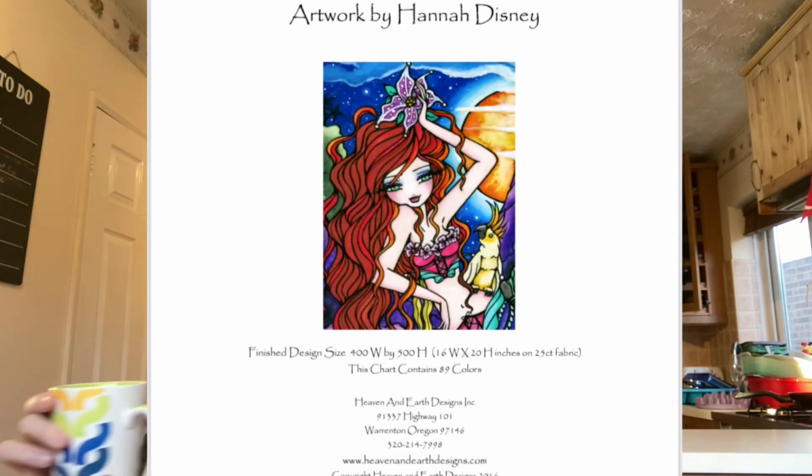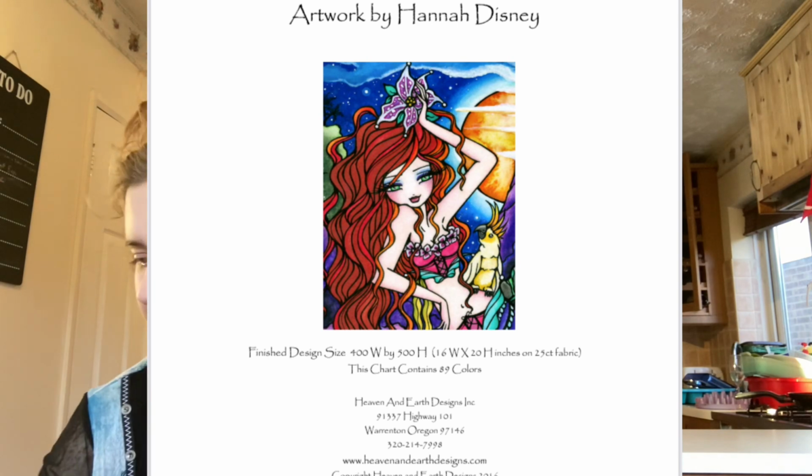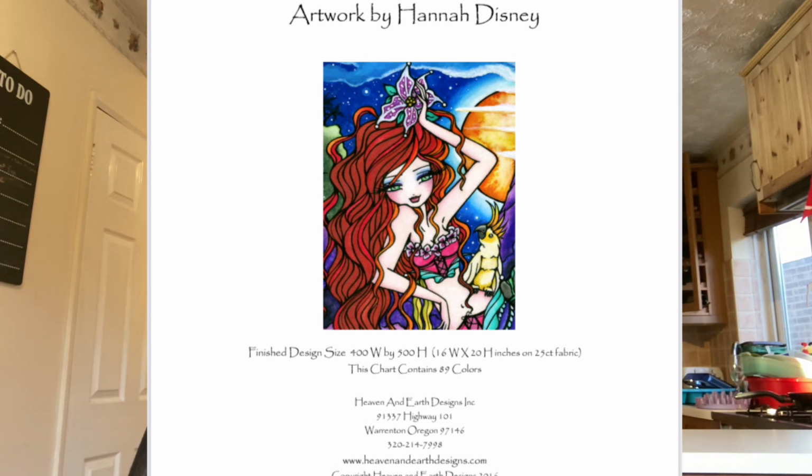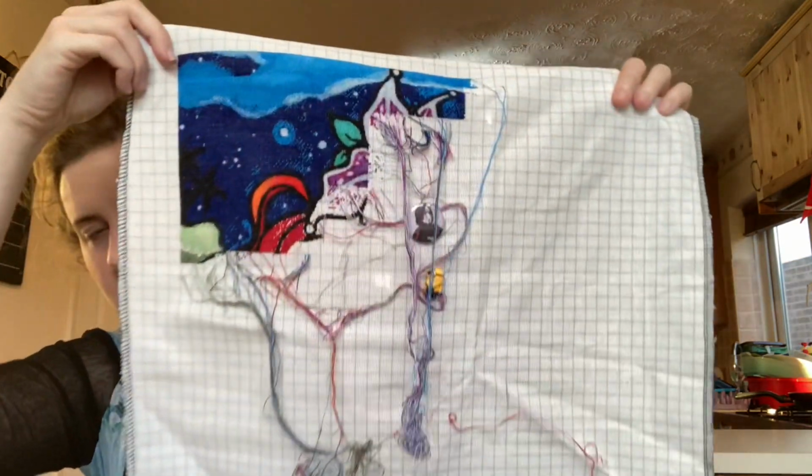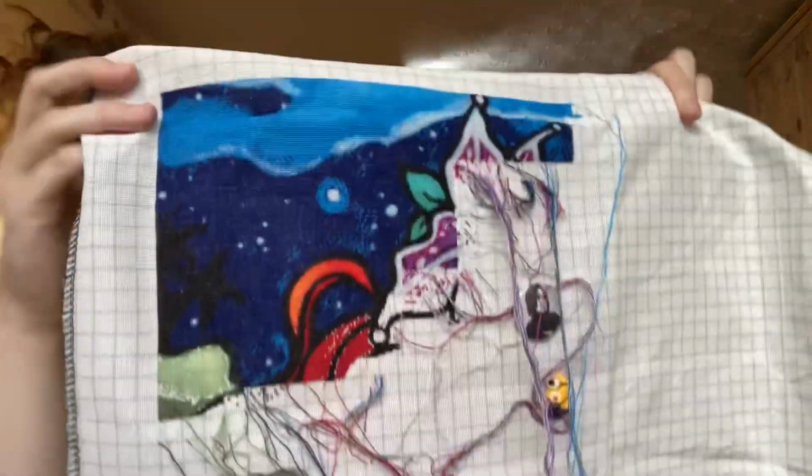Okay. Number two, always makes me laugh saying number two. Number two is my first ever Heaven and Earth Designs full coverage piece. And I'll insert a picture for you here of the full image. It's Freebie Maui Princess, charted by Heaven and Earth Designs. The artwork is by Hannah Disney. And I'm stitching this on 25 count, easy count Lugana, 1/1 full crosses, called for DMC.